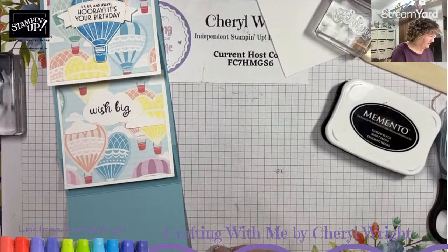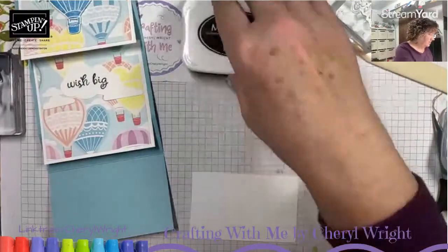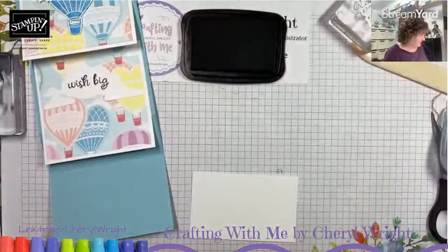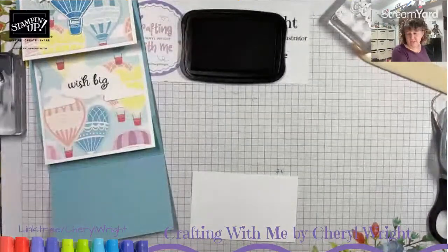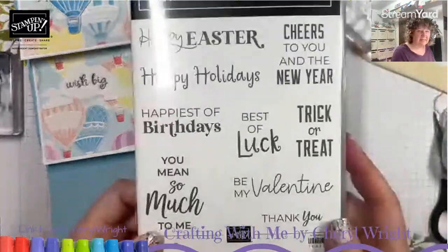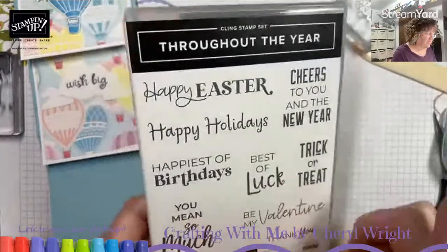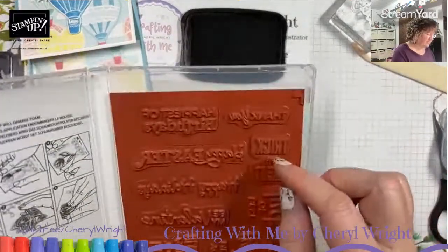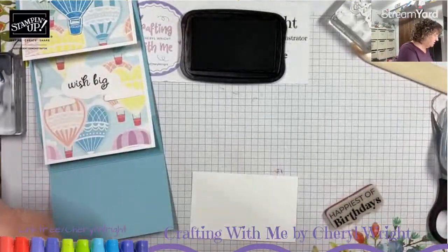And now we have this piece. Actually, I think I might, no, I'll stick with black for my fonts. And this doesn't have a happy birthday. It has a hooray at your birthday. So I am pulling in this one. This one is in the catalog that's retiring, but this is a stamp set that is carrying over to the spring. So happiest of birthdays is in here, and it is current and will stay current.